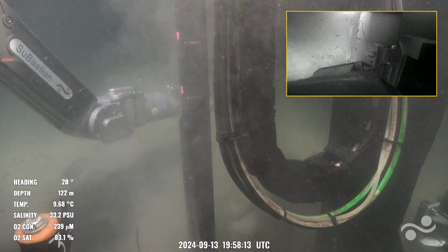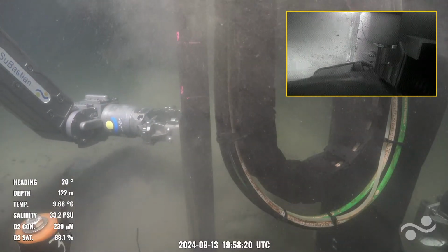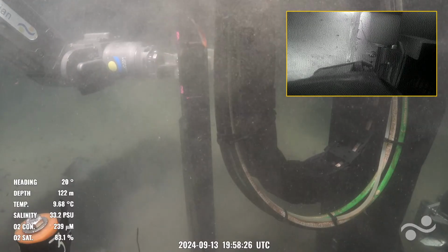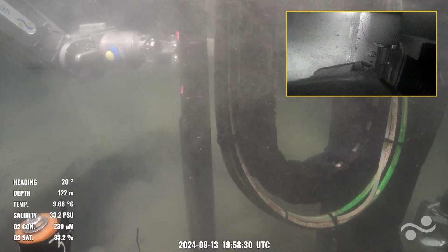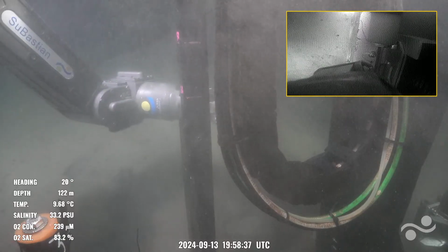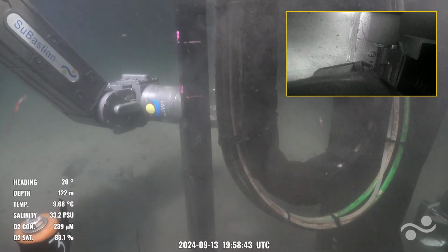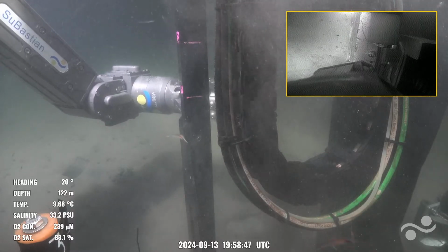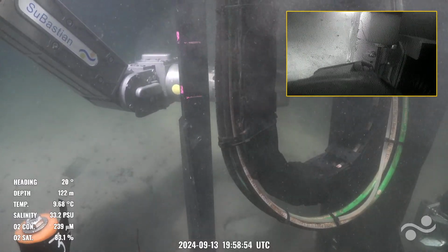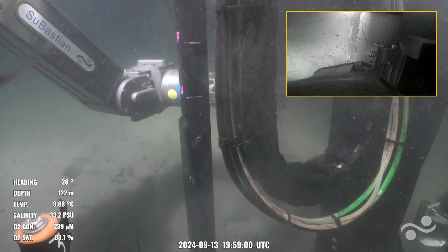Do we see any muddy water coming out of the valve during that last part of the push, the last part of the vibration? Okay. Okay. Open. All you.